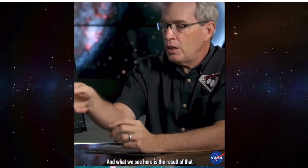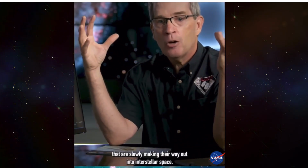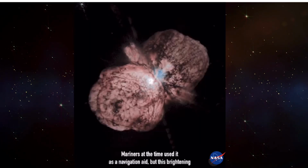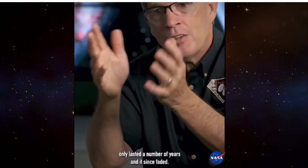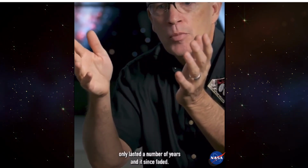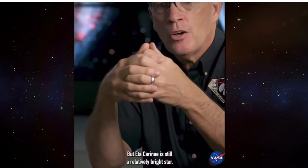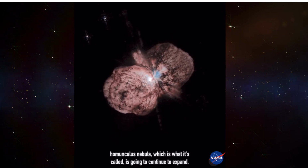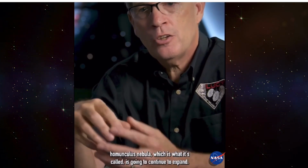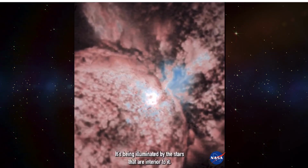And what we see here is the result of that massive eruption and these lobes of material that are slowly making their way out into interstellar space. Mariners at the time used it as a navigation aid. This brightening only lasted a number of years, and then it has since faded, but Eta Carinae is still a relatively bright star. The dust in this homunculus nebula, which is what it's called, is going to continue to expand. It's being illuminated by the stars that are interior to it.